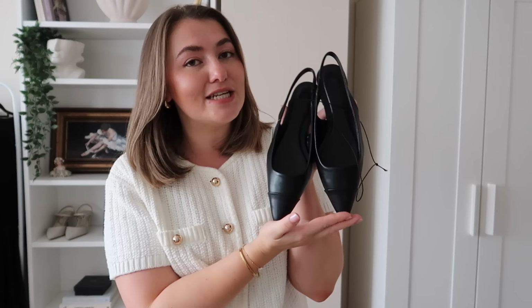So I'm so excited to have added these into my wardrobe. I think I'm going to get so much wear out of them this summer, but I need to know if you think I should have picked up the taupe pair as well, because it's not too late. I could still order them to add into my summer wardrobe, but the black, I know I'm going to get so much wear out of. They're going to work so hard within my summer wardrobe.